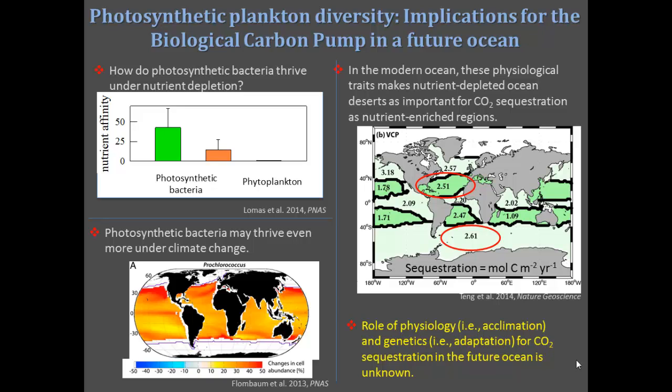Typically, we think, or we've been trained to think, that only certain parts of the world's oceans will be very productive, and other parts of the world's oceans will be rather low in production as the oceans warm. This is due to stratification and not enough nutrients reaching the surface. But if we get a shift in the population to the ones that can survive with low levels of phosphorus, then this importance of stratification is less important. And then we have the means of preventing a kind of runaway situation of buildup of CO2 in the atmosphere.